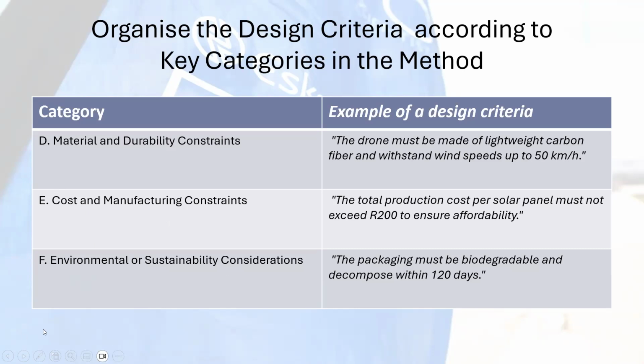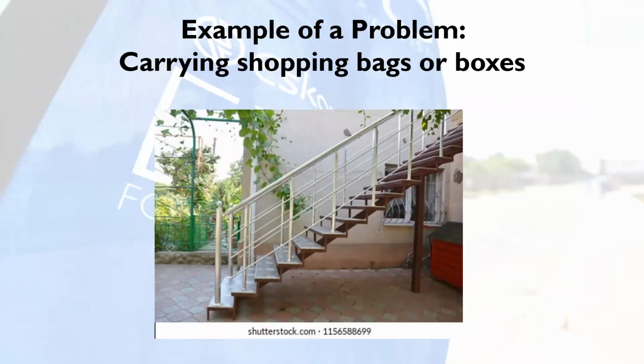What about environmental considerations? So your prototype, whatever you want to build, you want to build that device, the robot that's going to clean the river. It must not go and further damage the plants and the animals living in the river. Okay? So you could state that no animals or plants must be pulled out of the river when the robot is working. Okay? So just to give you an idea.